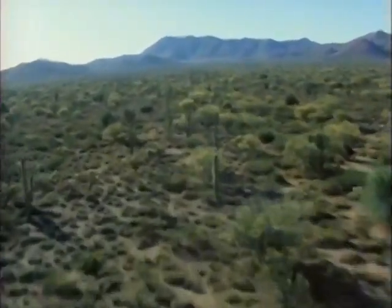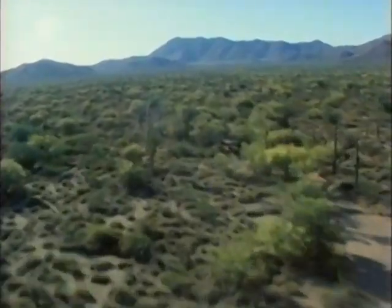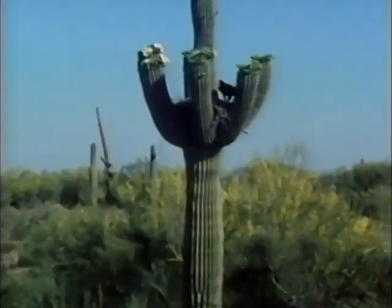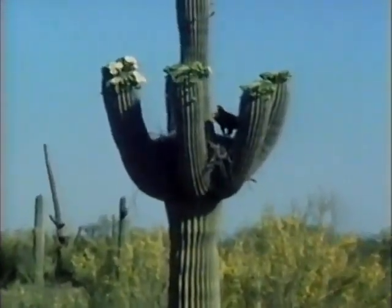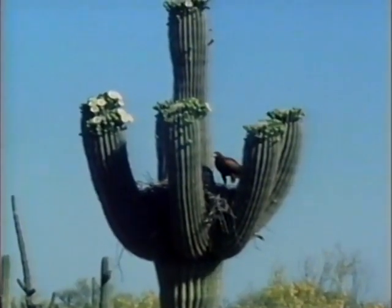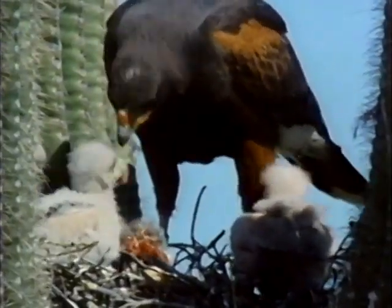The Great Sonoran Desert lies in the southwestern corner of North America. Its most striking living feature is the saguaro cactus. Its size and beauty draws the eye, but it's much more than a simple landmark to those who live on it or in it.